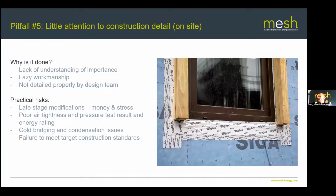We've all been there. Oh yeah, the detailing on the windows isn't right, so we've got to take all the windows back out and put them in properly. How much is that going to cost? Well, that might set your project back by a few weeks, and it might cost thousands of pounds. Who knows? That's assuming I've got to hire a crane to take the windows out that you put in in the first place. So modifications through construction, remember what I said about costs increasing, can be very stressful and very expensive. One of the biggest issues here is airtightness.